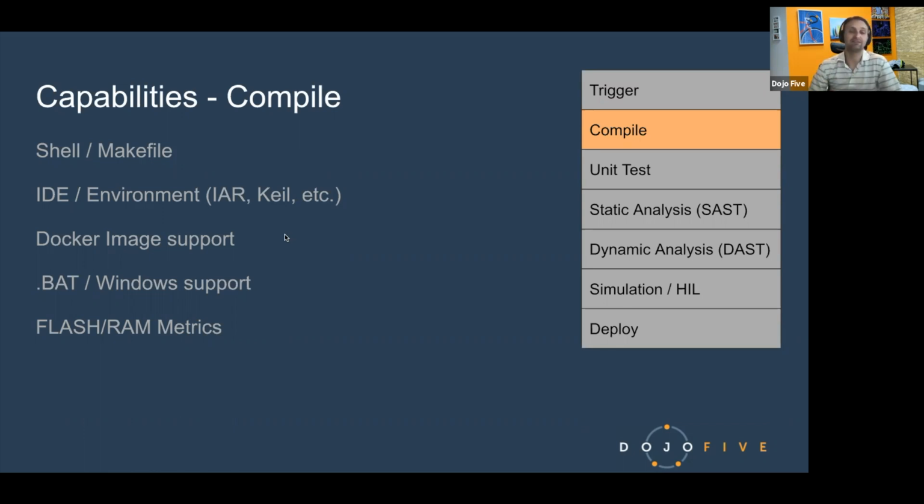IAR just very recently announced that they have now a Linux version of their build, like as of May, and I don't know anyone that's actually taken them up on that yet. So I'm excited for it. I want it. That's the way they need to move, and I hope it pushes Keil in the same direction. But running those types of things from CLI has been a little tricky in the past, and continues to be tricky, I'd say. Docker image support, not all of these tools support Docker images.